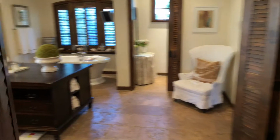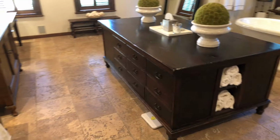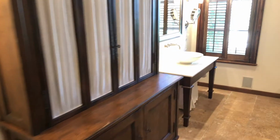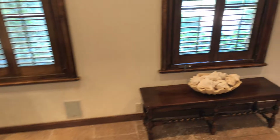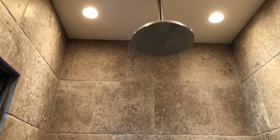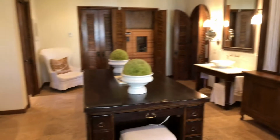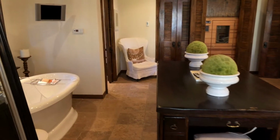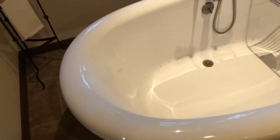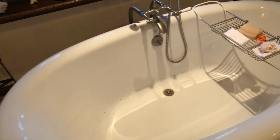Now I'll walk into the master bath. There's a large island here in the middle of the master bath. It also has his and her sinks. The shower area, let you peek in there. It does have a garden tub. It has a garden tub with air jets.